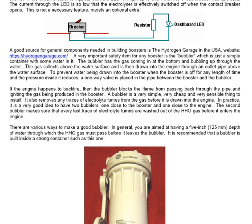To prevent water being drawn into the booster when the booster is off for any length of time and pressure inside it reduces, a one-way valve is placed in the pipe between the booster and the bubbler. If the engine happens to backfire because the valve sticks or something like that, then the bubbler blocks the flame from passing back through the pipe and igniting the gas being produced in the booster.